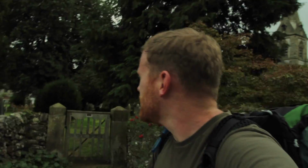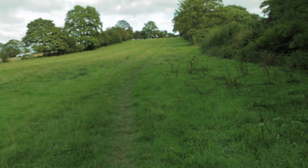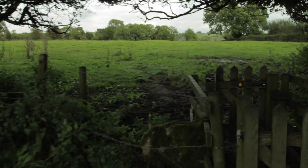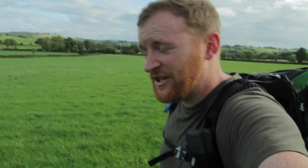It's another one of those places where I've driven through but never actually walked through before. But it's very picturesque. We've just begun the ascent out of Parwich now, and we're there. Nice gentle walk across the farmlands now. I've had a revelation in recent weeks. Poles.